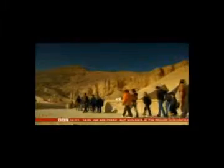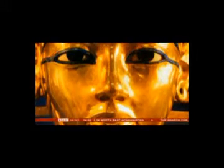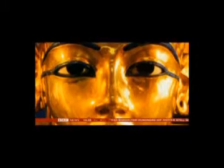Outside the city, the Valley of the Kings, a huge underground necropolis where the archaeologist Howard Carter spent 5 years hunting for elusive buried treasures. And just as he was about to give up, he struck lucky. It's such a compelling story of discovery, of mystery, of magic.